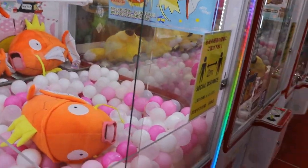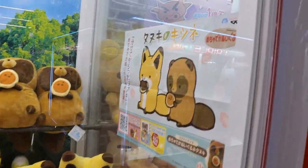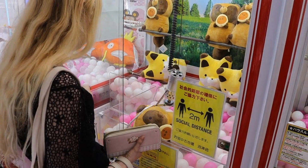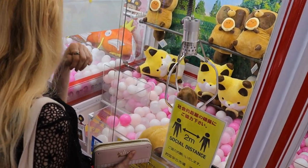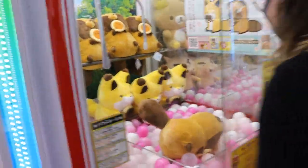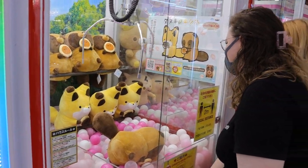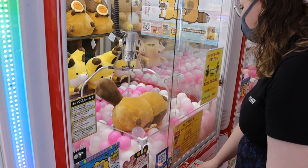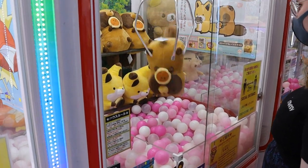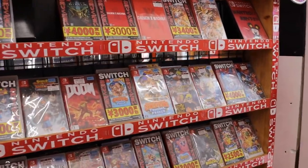It's a carp? What's it called? Magikarp. Oh, it's a little character. Please, Jocelyn's gonna try. Oh, it's rotating. That's tricky. You're gonna have Coco do it. Yeah, she's an expert. Professional. Let's go. The pro is gonna do it for Jocelyn. Oh. Whoa. Now it's farther away.